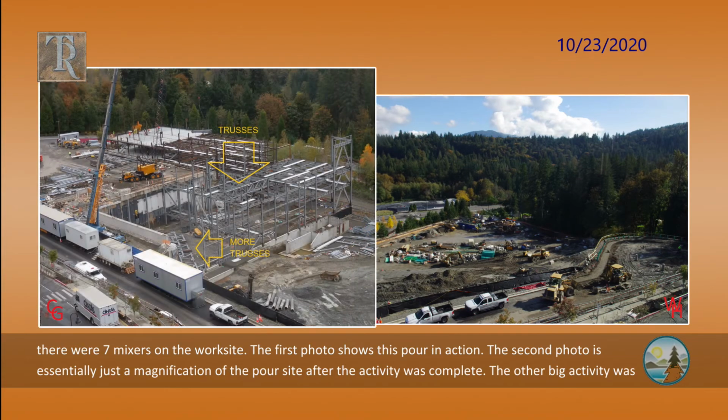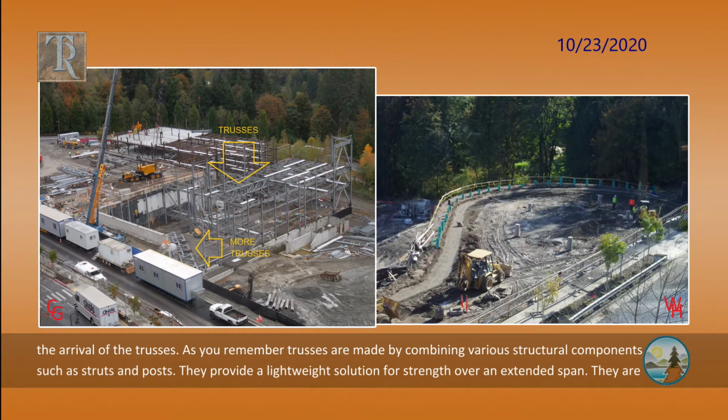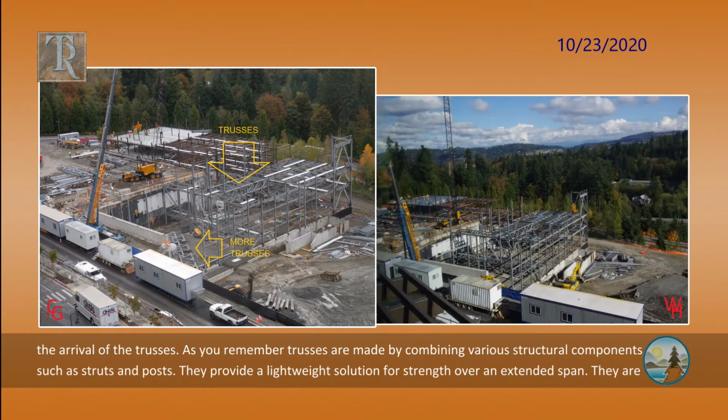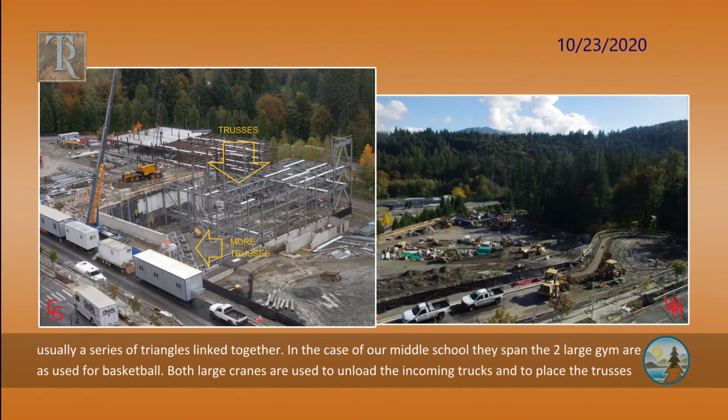The other big activity was the arrival of the trusses. As you remember, trusses are made by combining various structural components such as struts and posts. They provide a lightweight solution for strength over an extended span. They are usually a series of triangles linked together. In the case of our middle school, they span the two large gym areas used for basketball.